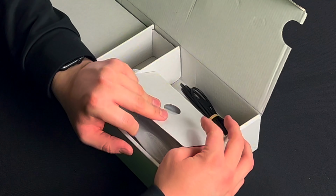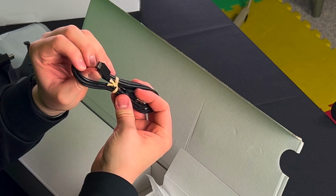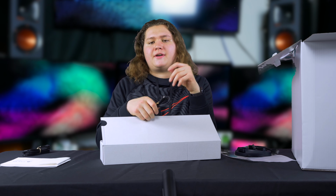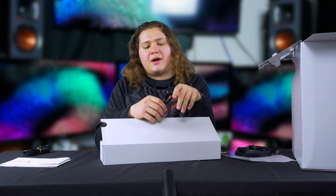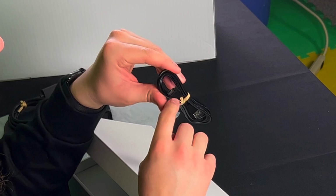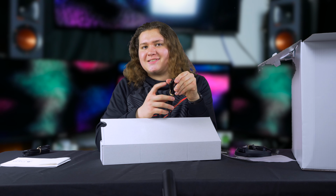Alright, gotta make sure there's nothing in here. Oh, there is. Let's see. That is a USB Type-C cable. Okay, good. I was actually unsure about this. I had thought that they maybe had kept using micro USB for the new controllers, but as you can see here, it's USB-C. Very nice. Apple, listen up. USB-C is the future, guys.